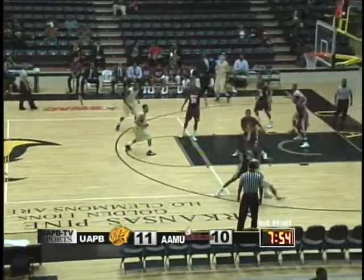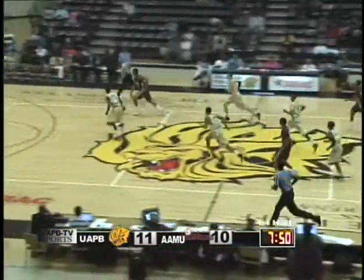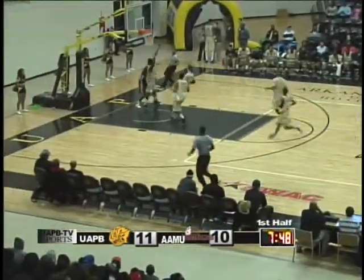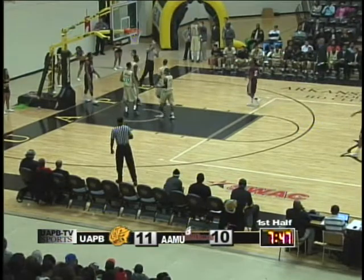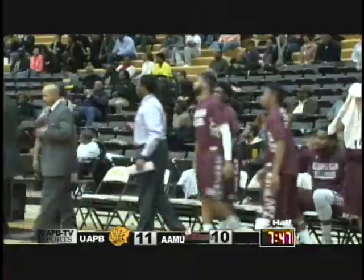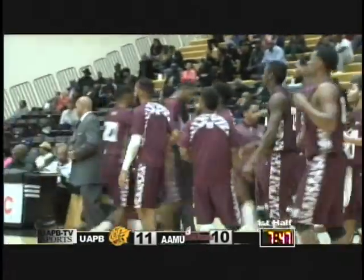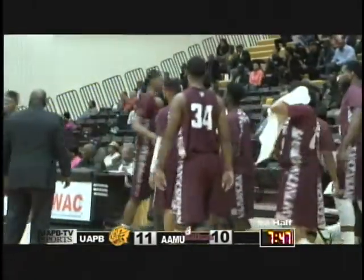Floyd to Mosley, and a good deflection and a steal by Davis. Quickly ahead in transition. Edwards goes up for the shot and is blocked out of bounds by Jalen Floyd. And with 7:47 to play, we'll step aside with a media timeout here. UAPB 11, Alabama A&M 10, 7:47 to go before halftime.